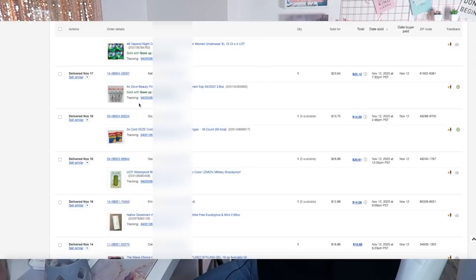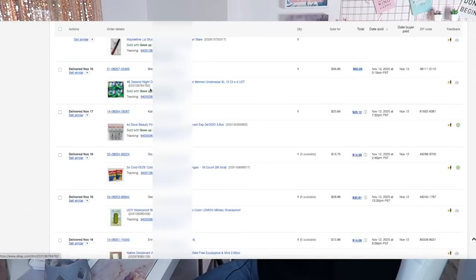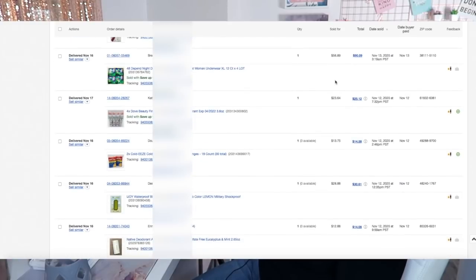A 4-pack of Dove Beauty dry spray sold for $23.64. Oh, here's another Depend Night Defense Incontinence Overnight women's underwear. So someone bought a lot of 4 packages for $56.89. This is another example of they paid additional for shipping because the packaging was super heavy. So they paid a total of $90.09 with the shipping label, but the total purchase price was $56.89 for those.